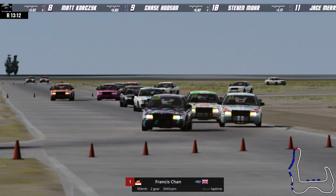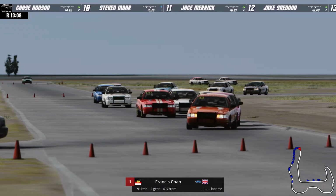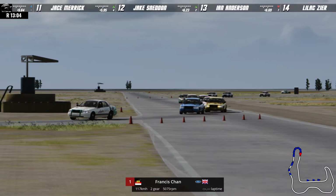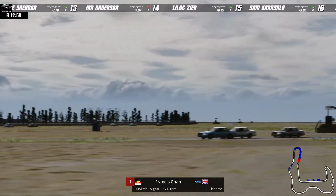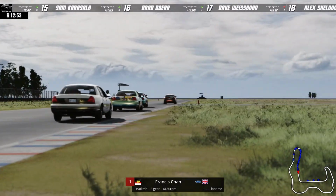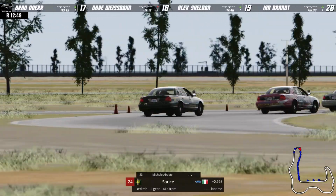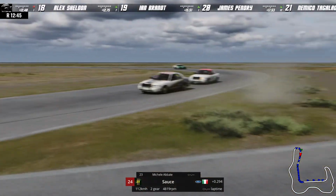Everyone making their way towards Sweeper. Starting to get a little bit spaced out now. I think they've gotten the wrecking out of their system because the cars are no longer nearly as close as they were. Might have spoken too soon. Looks like someone has appeared to have gone off. Oh, it's Tetra.